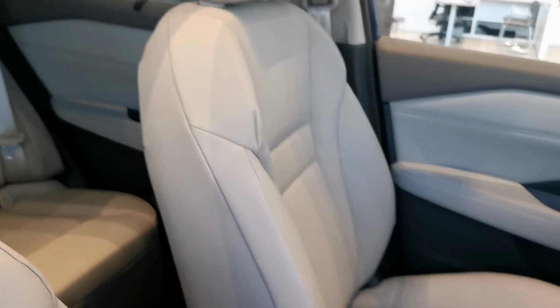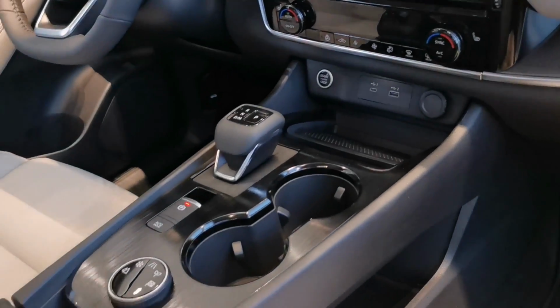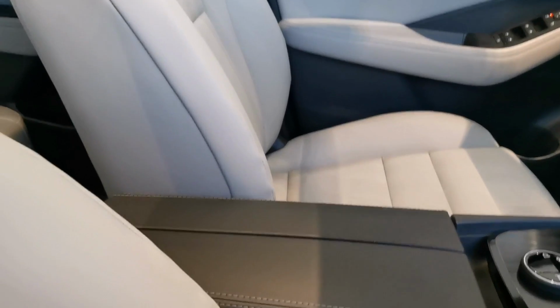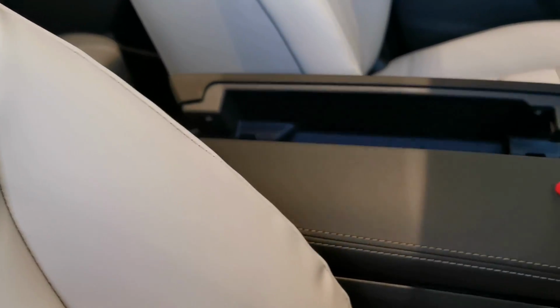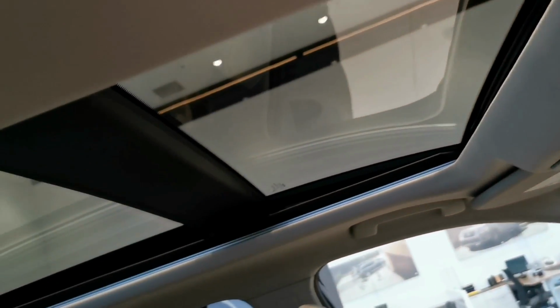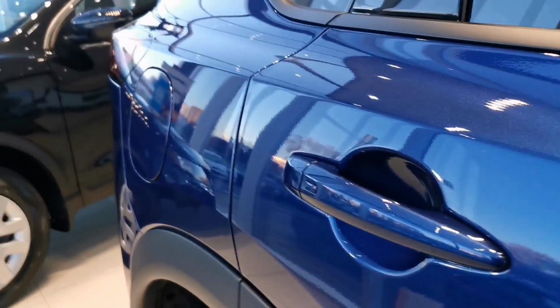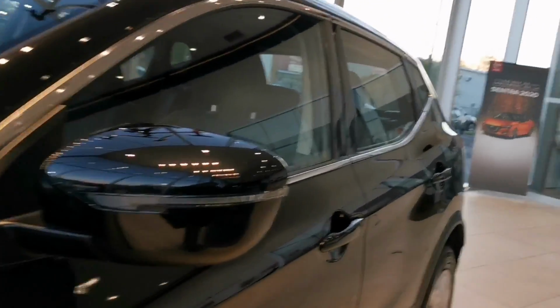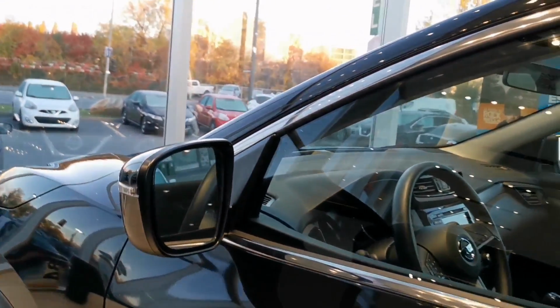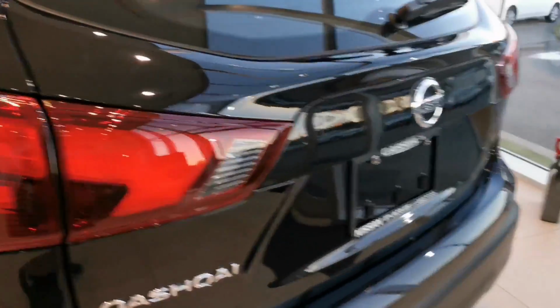Car smells so good. I don't like these seats, but this is the car, super cute. Okay. I like this. This is like our car. Smaller.